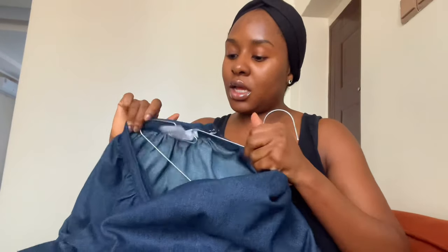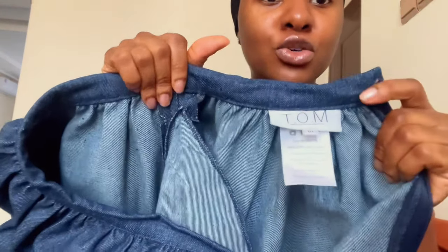By the way, I was going to talk to you guys about MOT, the label. It's a Nigerian fashion brand. They were kind enough to let me pick an outfit, and I picked this denim two-piece which you guys saw in the last vlog. I like the quality of their pieces, you guys. Look at the finishing of this.